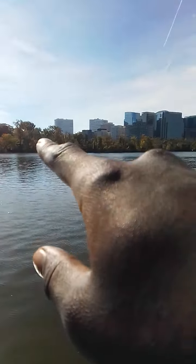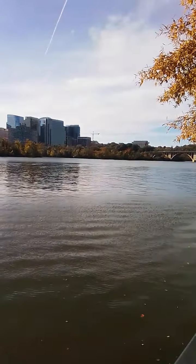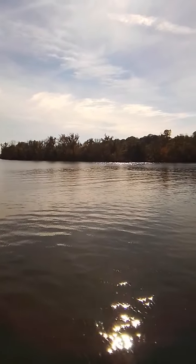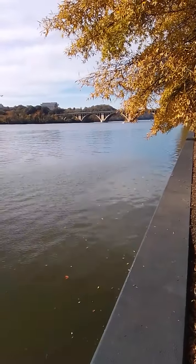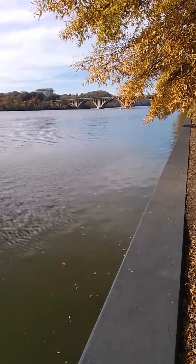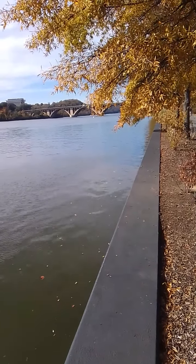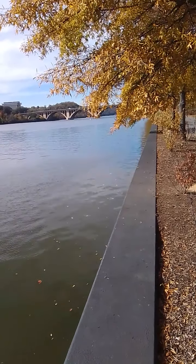So this is the island, and that's Virginia on the other side of the island, beyond the island. The island was reforested to look like its original state, but there are trails throughout it, and it's centered again by the Theodore Roosevelt statue. Here we're on the Potomac, P-O-T-O-M-A-C, Potomac River.